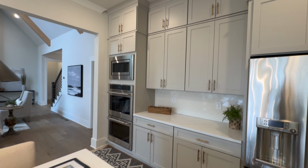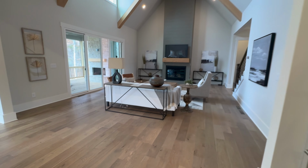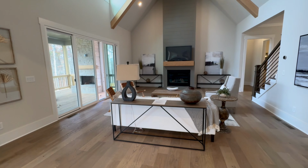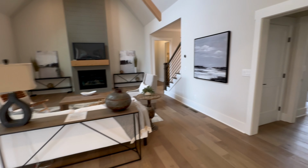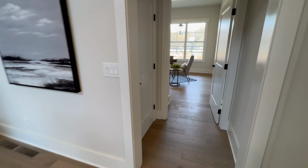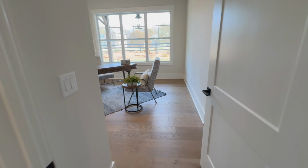You have hardwood floors. The bathrooms are so beautiful. And you still have a full unfinished basement that has 2,418 square feet. So you still have plenty of space if you need to grow. And of course, beautiful private lot, close to everything. So great, great opportunity.